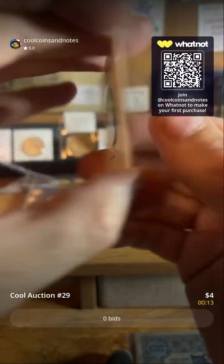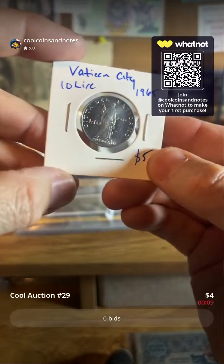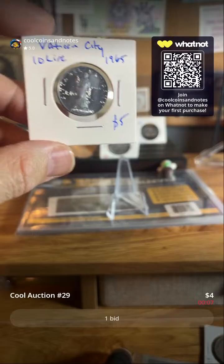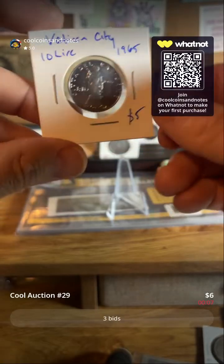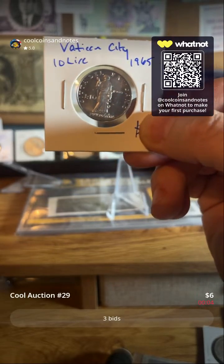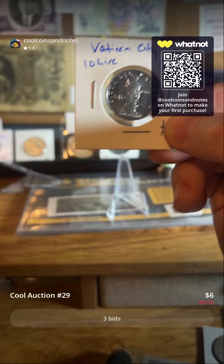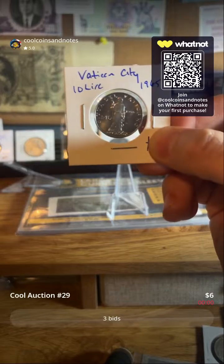Okay. Here's one. That's a 65 10 Lear. I don't know if we did that one or not, but there's one. There may have been one other one laying up in here. There may be two different ones, but I'll have to find them. Hey, I have something cool if y'all like the Vatican stuff. I'll show y'all in a second. It's different. It is silver. It's very silver. Enjoy, Adam.